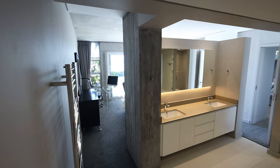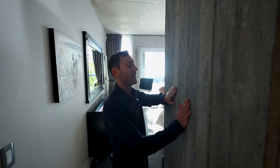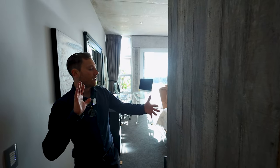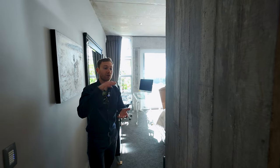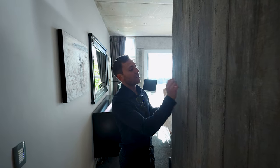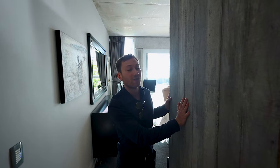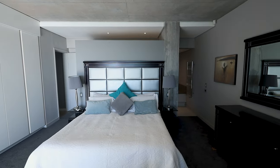I love this exposed concrete again, I just wanted to bring that up. It has a slight wooden effect actually, because when they made the house, it's called a shutter off effect. You compress the concrete with wood when they pour the concrete down, and it solidifies, they take the wood off, and then you've got this wooden texture which remains on the concrete. So that's really cool. Stepping on into the bedroom, it is beautiful in here.